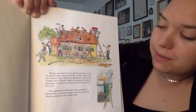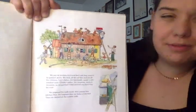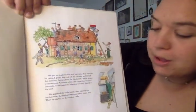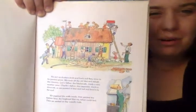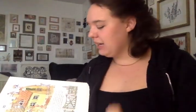Charlie's father, the carpenter, made a dovecoat, so we painted it blue and red. We fixed it to the roof. A little birdhouse, just like Anna made. We papered the walls inside, then painted the kitchen blue, the brightest blue that my father could find. And then we started on the outside walls. I love that they use so many bright colors to make it cheerful.